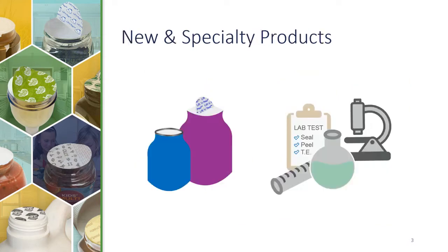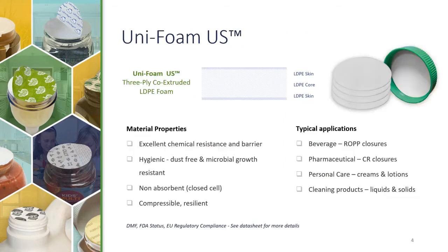New and specialty products. Sealig has several product offerings that are unique in the industry, as well as services offered to complement our product line. Unifoam US. Unifoam US is a 3-ply co-extruded low-density polyethylene foam liner, which is equivalent to Tri-Seal's F217, but manufactured by Sealig, with our industry-leading customer service, quality, and lead times.